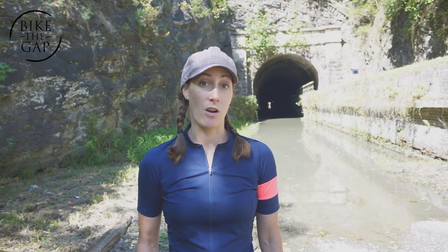This is one of the iconic structures of the C&O Towpath. We are at the western end of the Paw Paw Tunnel. The Paw Paw Tunnel was completed in 1850 and it is over 3,000 feet long. I generally dismount and walk through it, although you could ride through it as well. The surface is a little bit rough and it is quite dark inside. So if you're biking through or walking through, I definitely recommend that you have a light with you. It's a fun place to stop for some photos on either side and also a nice cool break during the middle of your ride.